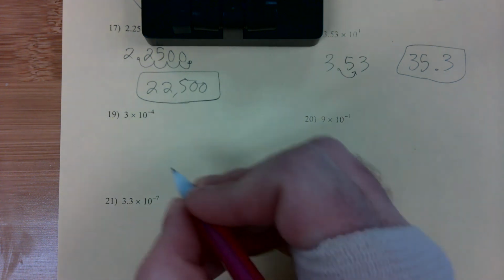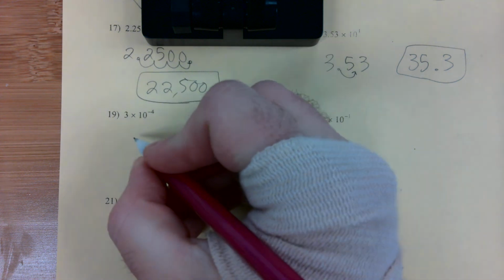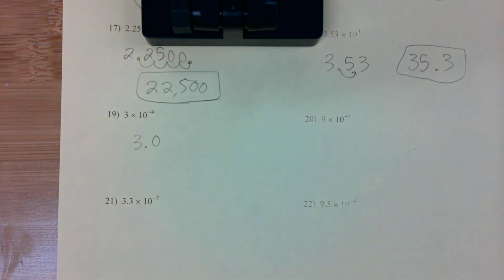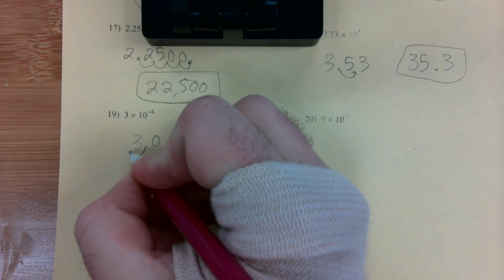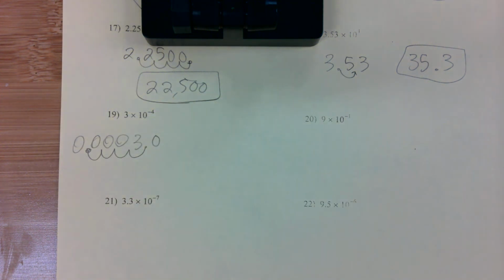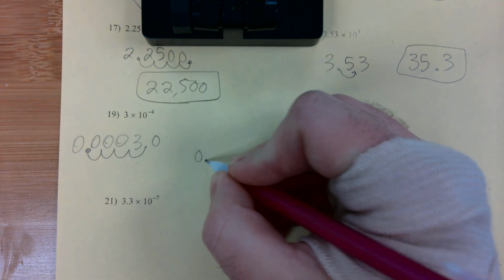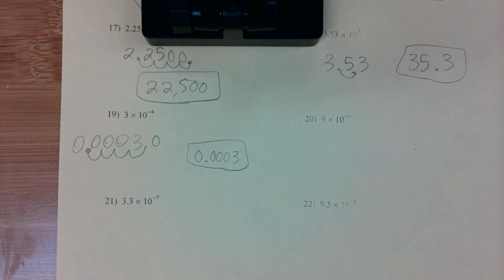Let's go down to the negatives now. I don't know why these two don't have 0.0. That's my bad, but 3.0 times 10 to the negative 4th. Are we going to move to the left or the right? To the right? That would make a big number, though. We're going to go to the left. Let's make a small number. 1, 2, 3, 4. Make your dot. Fill in all your zeros. 0.0003. Really small number, right? Negative exponent.